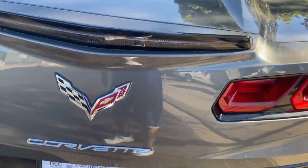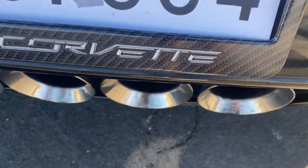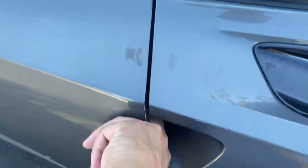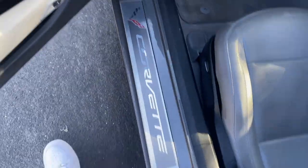Taking a look here, I added in a little Corvette license plate frame. And I have the active exhaust with the 4-inch tips, which I love a lot. And the rear end of the car is just absolutely amazing. But let's hop in real quick to the driver's seat. The way it opens is sick. You see, it's a Corvette right there.